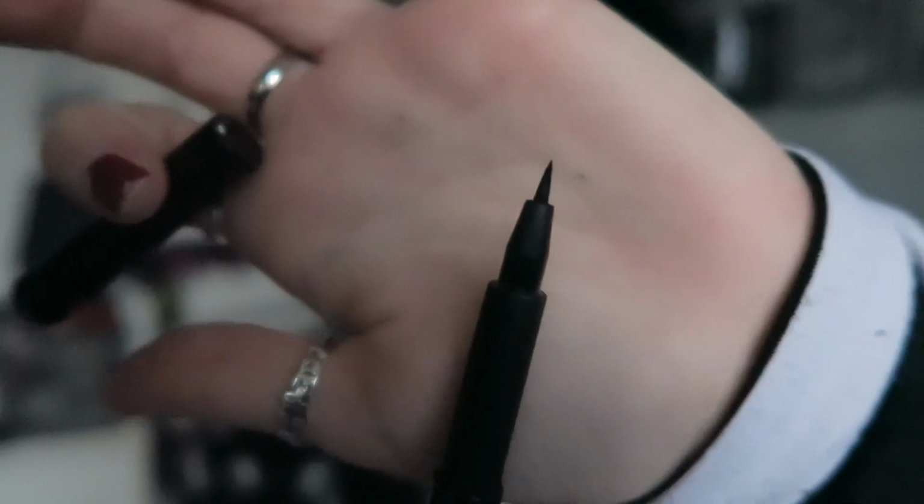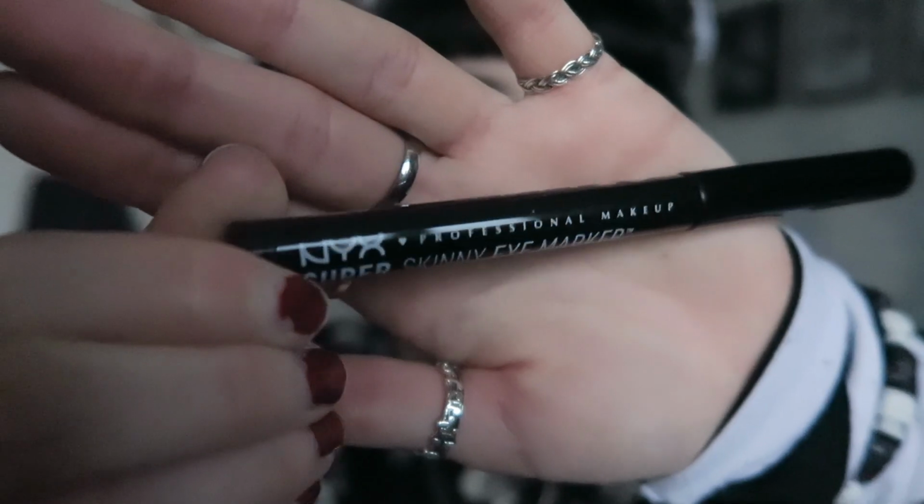This one was actually one of my favorites, and I can't find it in the UK anymore in stores, and I actually got this one in America. So this is the NYX Super Skinny Eye Marker, and it's very, very similar, if not the same. This one is sharper because it is newer. So that's what this one looks like, and this is a felt tip liner just like the Rimmel London one. It's in the shade Carbon Black, so that is what this one looks like.